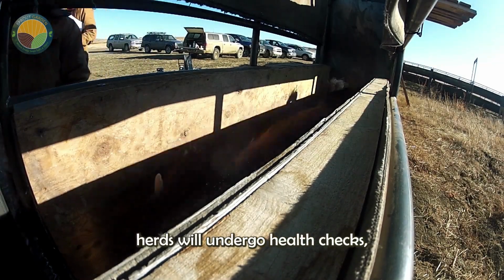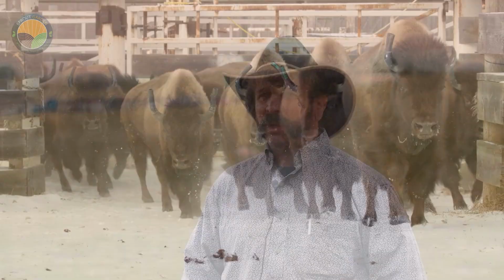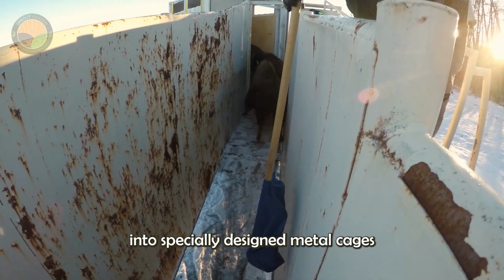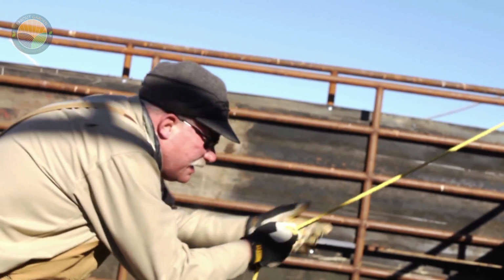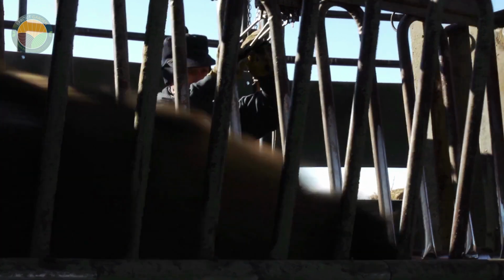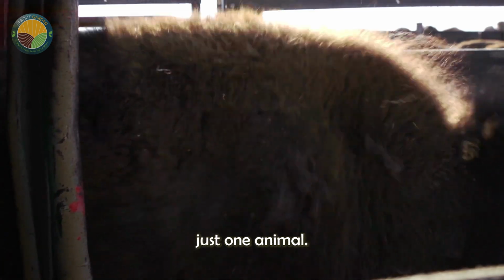Every 6 months, the herds will undergo health checks, including vaccinations and weight assessments. The process involves herding bison into specially designed metal cages to ensure the safety of both the animal and the handler. The bison's sheer size and strength meant that without such enclosures, many people would be needed to house just one animal.